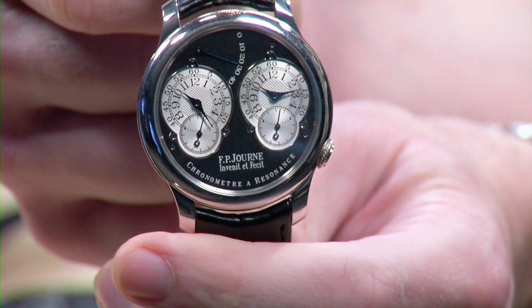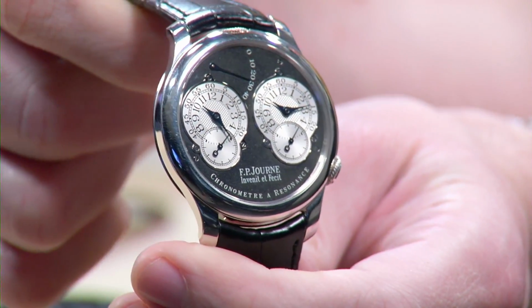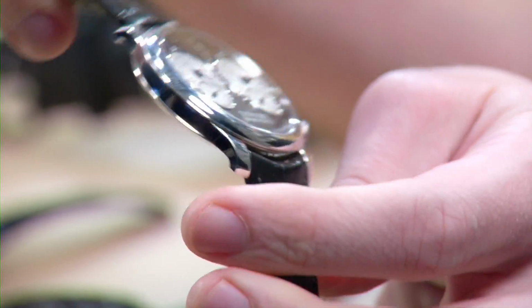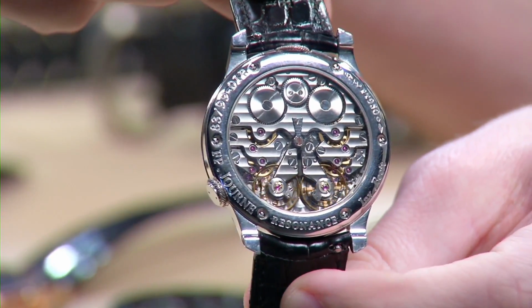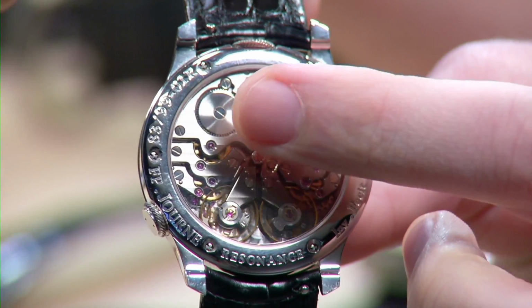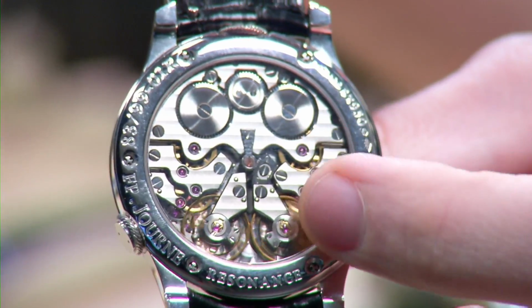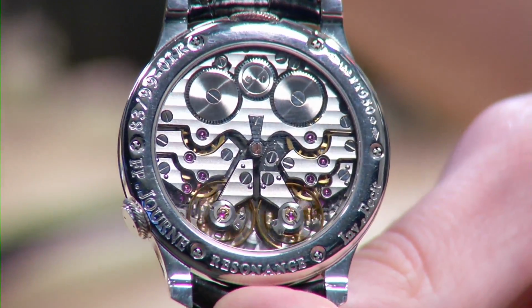So the Ruthenium Series was launched in 2003, and it was a series of watches that FP Journe did with ruthenium dials and ruthenium coated movements. What's special about it is that, number one, these are brass movements. They're brass movements in 40mm cases. So this was the first time that FP Journe had done this. The watches were made in a limited edition of 99 pieces each, which were then sold across the world.